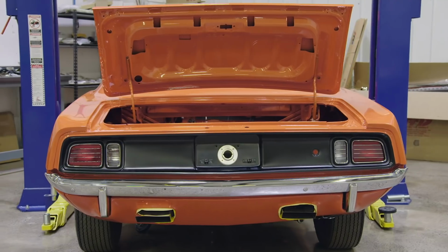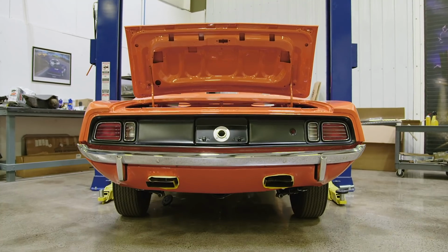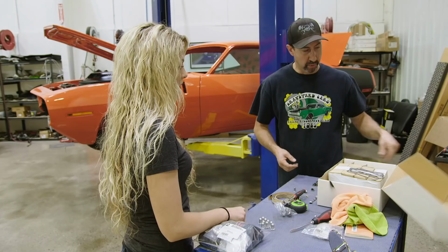Those taillights look sweet, don't they? Yeah. That looks cool. It's looking really good. Totally made the back end of the car. This is gonna be so cool.